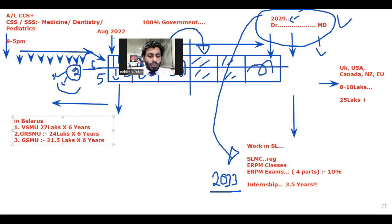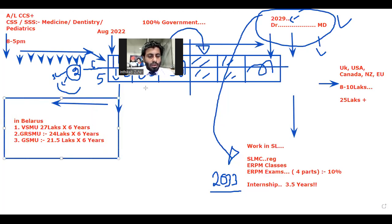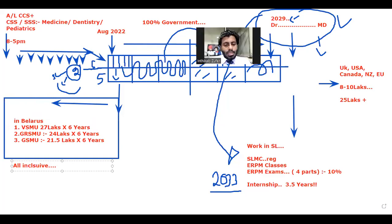This is how it goes when it comes to Belarus, which means this is what you are going to spend, all inclusive tuition, living, hostel, insurance. Everything is going to be spent like this. This is all inclusive. All inclusive. Right. If someone wants to go to a country like, let's say, Malaysia. I want to go to Malaysia. Malaysia course fee only is 45 lakhs a year into 6 years.